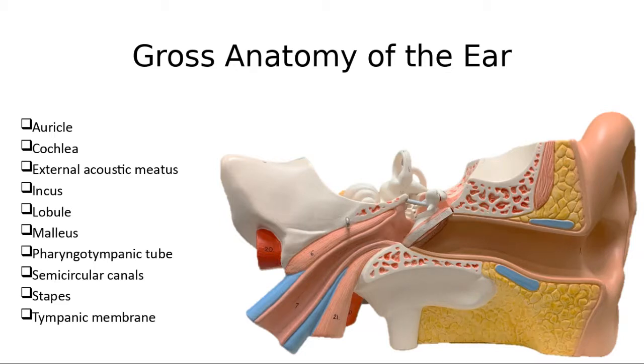When we're working on identifying the structures of the ear, which are the structures that help with hearing, there are three regions of the ear. We have what's called the external ear, the middle ear, and then we have the internal ear.